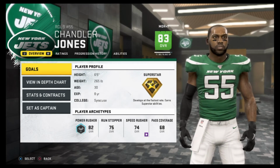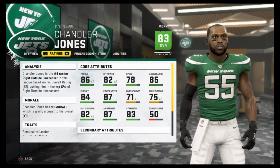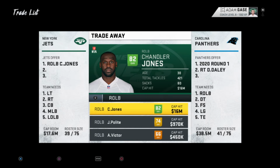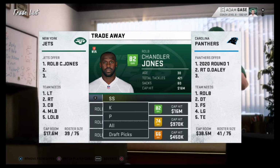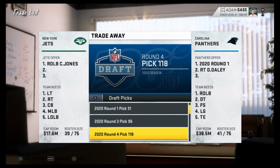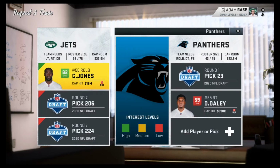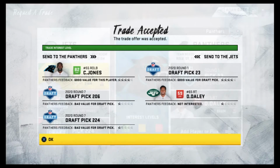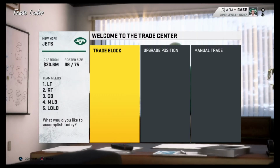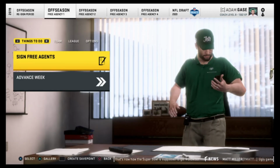Our beloved Chandler Jones gotta go, unfortunately. He costs too much money. He's great for us all year, but somehow he regressed. I don't get it. That's just Madden, I guess, so we have to get rid of him. It's sad. I don't want to, but we have to clear the cap. Carolina loves him, and this goes through, so we pick up a 1st round pick for Chandler Jones. So we do get good value. I didn't want to trade him, but we had to in order to clear some cap.